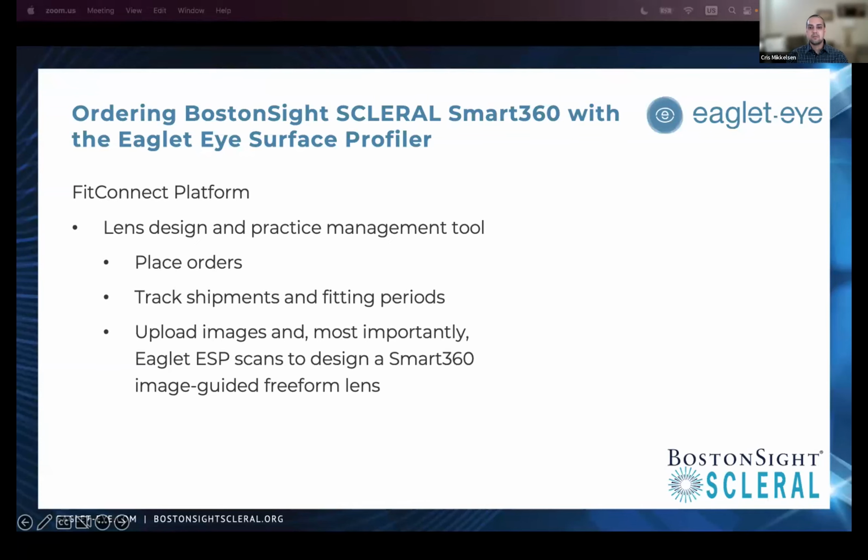So I'm excited to get to take you through the FitConnect portion of ordering a BostonSight SCLERAL Smart 360 lens using the data collected from the Eaglet eye surface profiler. Dr. Leonard will tell us all about what the lens can do, showing us through his cases, but I'll take you through some of the user interface.